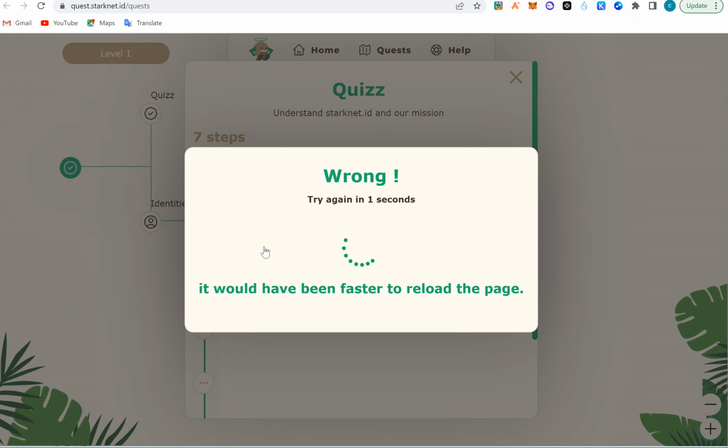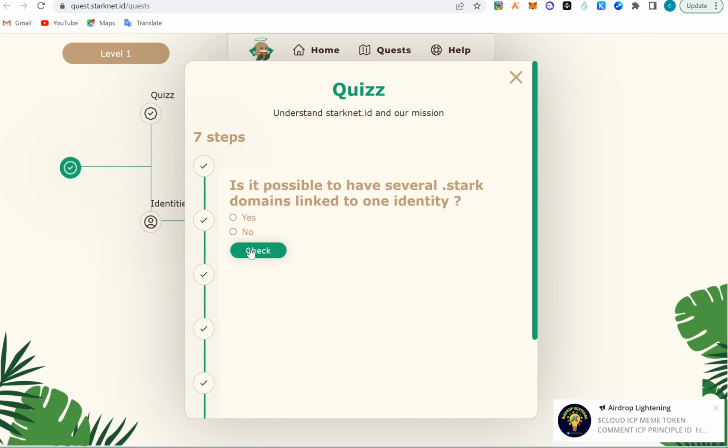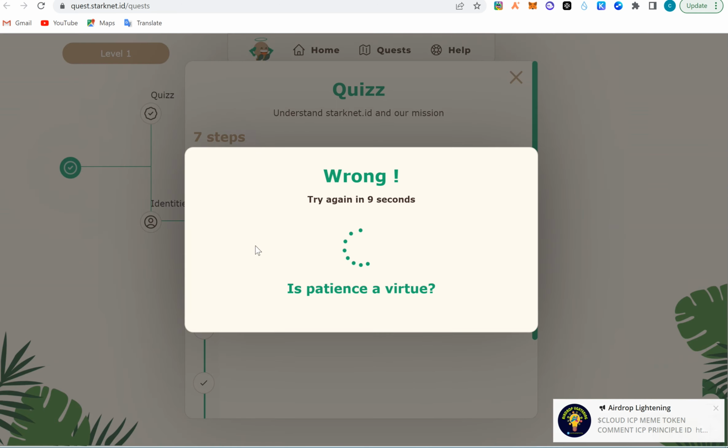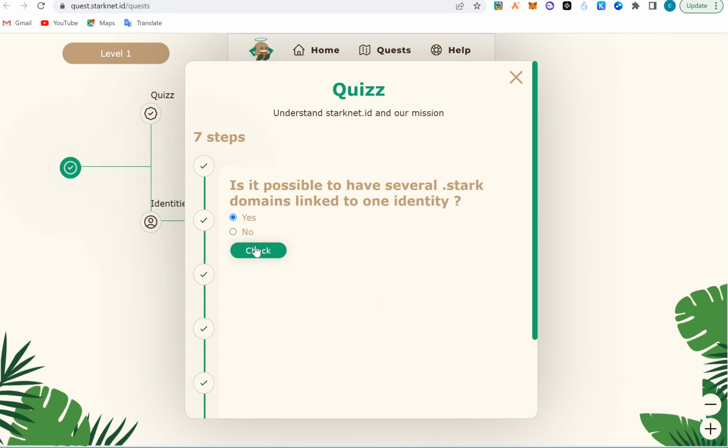I don't know, so we'll just choose no and move on. Is it possible to have several stacks linked to one identity? Let's just try yes. Oh, it's no. Okay, we just have to wait an extra 10 seconds. Okay, no.